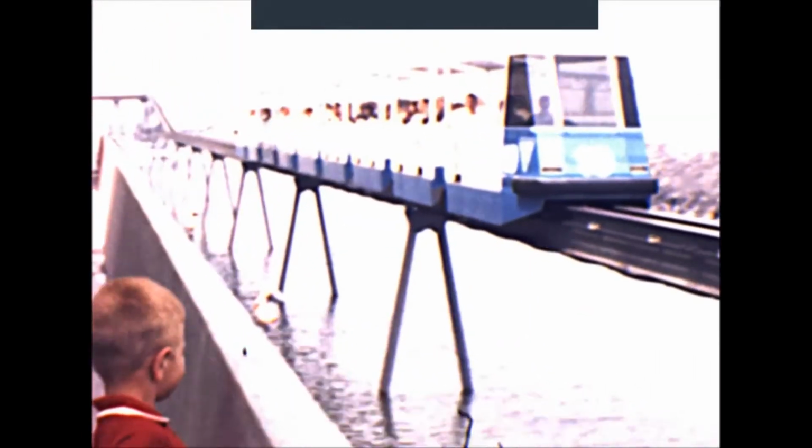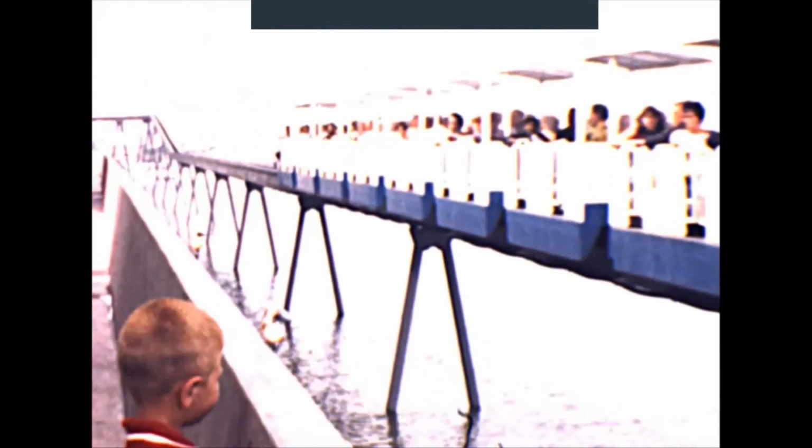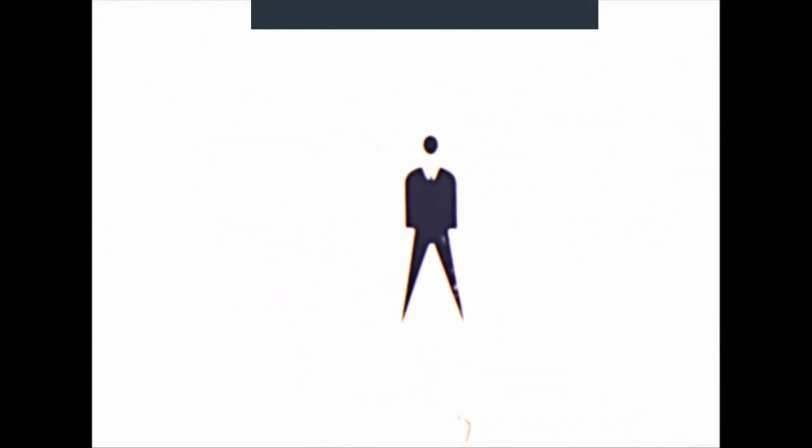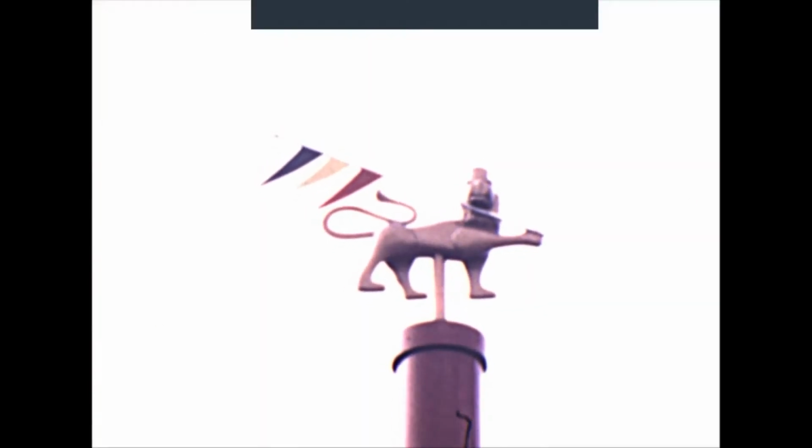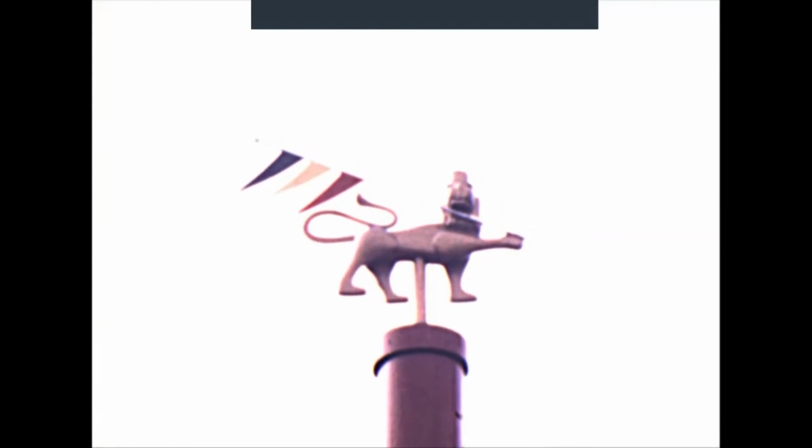You could go and get information at the Tourism Bureau if you wanted to spend your next vacation over in the USSR. You could watch the mini rail go by. Pictogram for men's room and ladies' room, something new. People hadn't seen these before, introduced in 67. So they did still say men and women down below, but they were very unique sort of signs that were introduced all over the place.